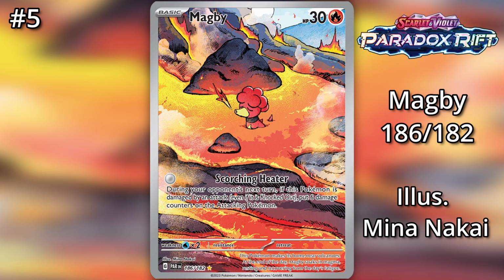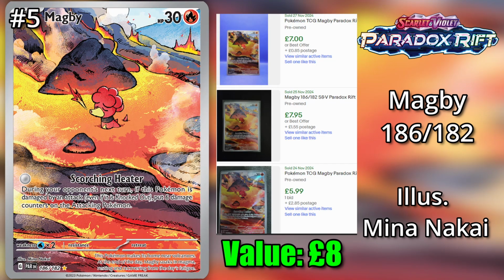And the value of this card is only around £7-8. Definitely worth being in your collection. Pick it up.